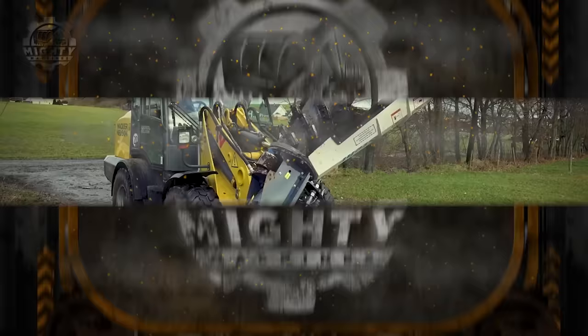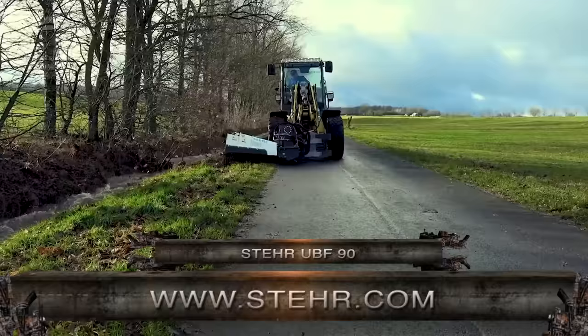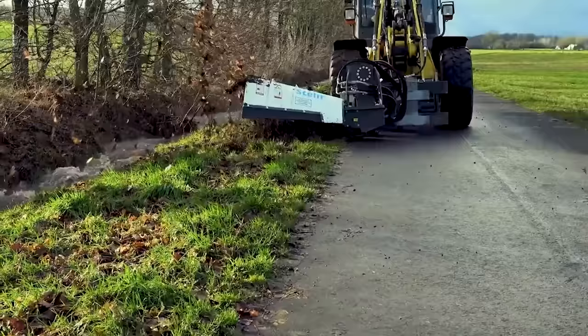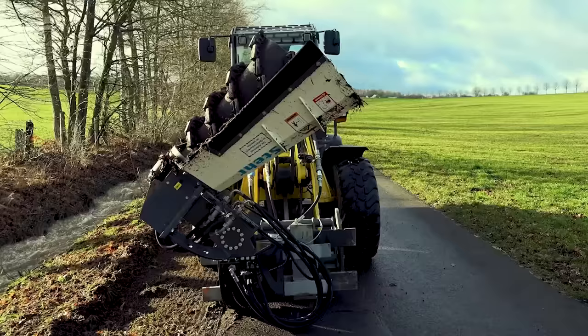With its adaptable design, the Steyr UBF90 attachment can be used to mill and level road and highway edges in a variety of soil conditions, including clay, sand, gravel, and asphalt. In order to improve quantity and stability, it can also use chemicals like cement or lime.